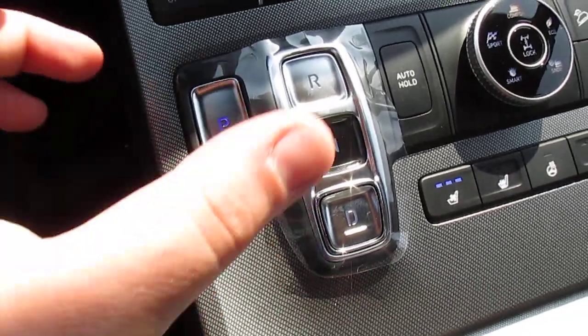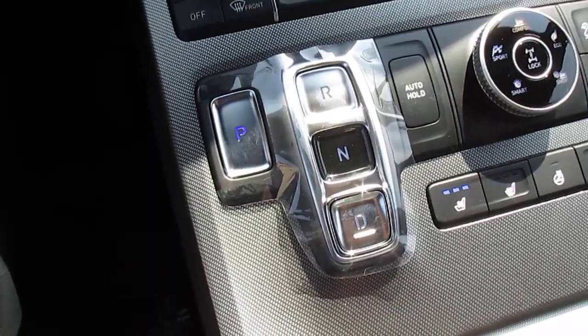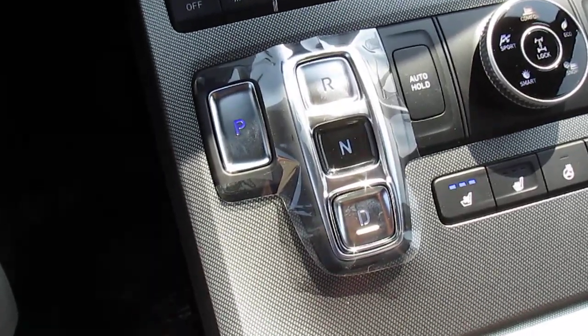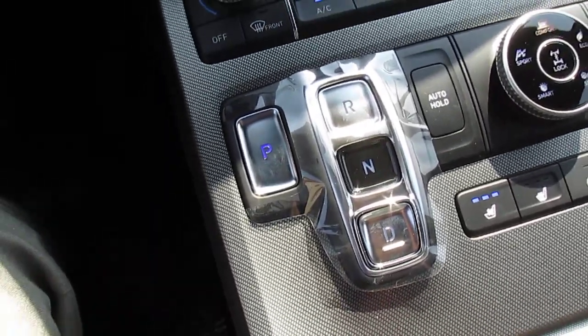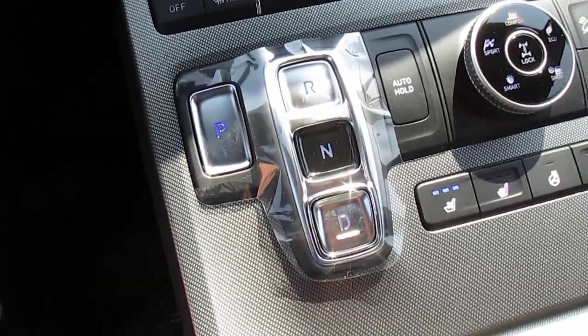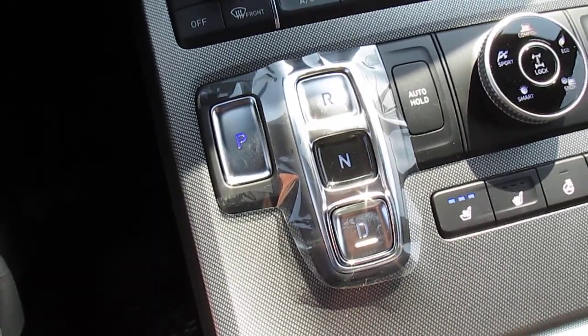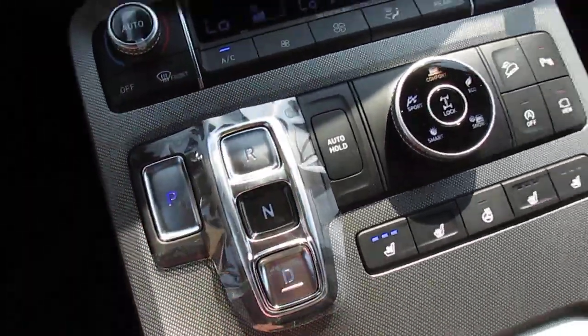Either it's a push button or it's a dial. I guess maybe it saves money, maybe it saves space. Whatever it is, maybe they think it looks better. I'm not a fan, but what are you gonna do? You can't stand in the way of progress. So we got a push button design here.